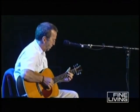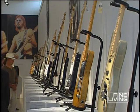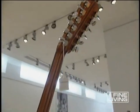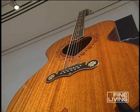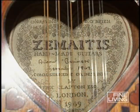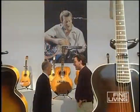Of course, Clapton had all the darker side of any self-respecting rock star. In the preview hall, there are instruments that Clapton put together, and one that he tore apart. Years ago, legendary guitar maker Tony Zamatis designed this beautiful 12-string with Clapton. The instrument, dubbed Ivan the Terrible, was smashed during a fight between Clapton and his girlfriend. Only the guitar's neck returned to Zamatis, who performed some magic to restore the instrument.